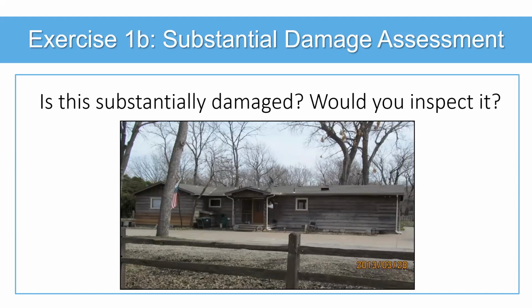So looking at this, we probably didn't get to this right after the flood occurred, so it might be a little hard to see all of the water lines here, but you can probably pick a little bit out. What do you think, is this one substantially damaged or not? And would you go inspect it? Yep, I see some yes and yes. It might be unlikely, but a good idea to go in and inspect just to be safe.